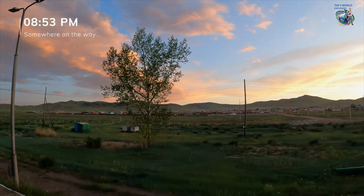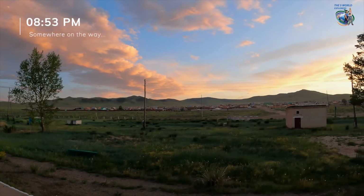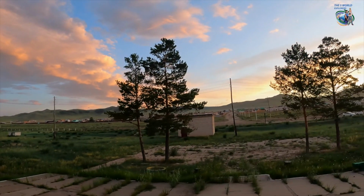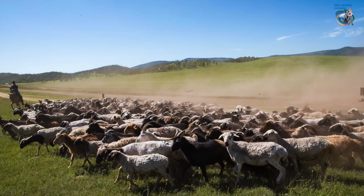It's 8:53 at night. The train stopped again, but look how beautiful the environment is. The sun is setting really late. We saw many horses, many cows, many sheep. And we are still in the train, very awake. Keep on following us to see where we're ending. It's really beautiful out here. We still don't believe that we are in Mongolia. Let me pinch you. It's real.